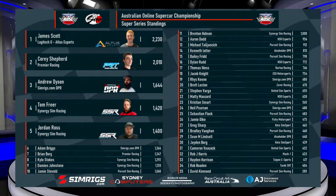Yeah, some really interesting moves going on throughout the field. Tom Freer actually jumped from 7th to 4th at the end of Sonoma's event, so he had a really good one. But just keep an eye on the Synergy cars starting to stack up just at the bottom of the top 10 there. They're really starting to come on strong. 4 cars in that top 10. That's a team to be reckoned with at the moment.